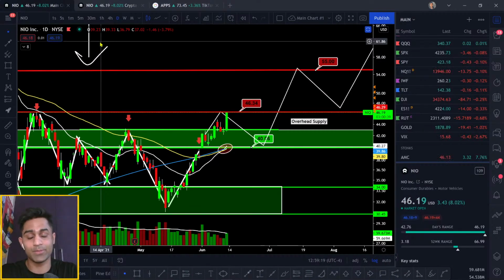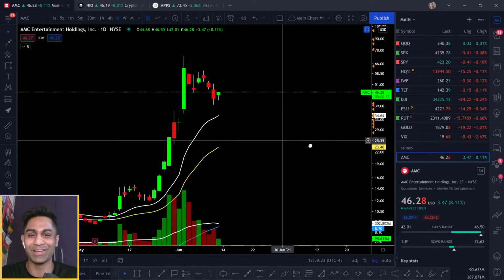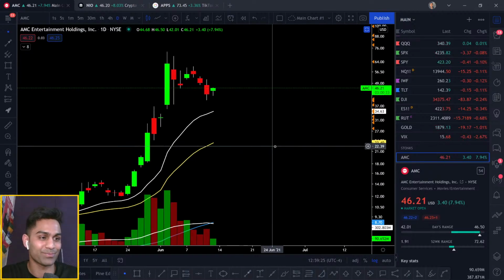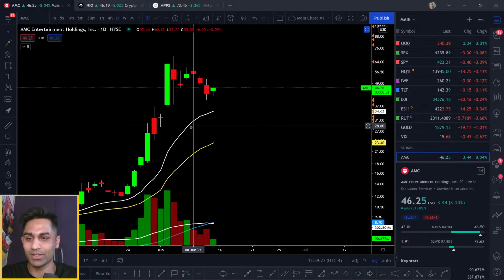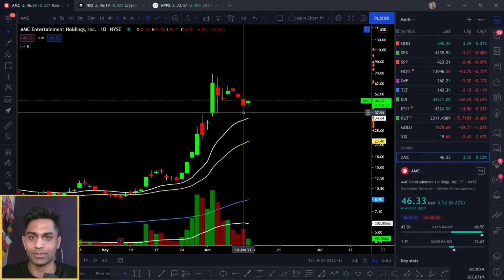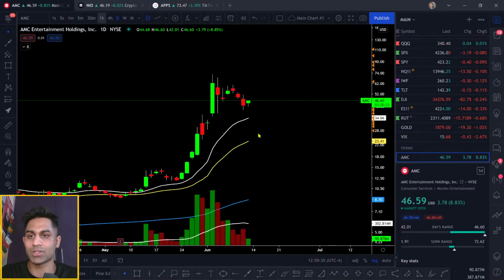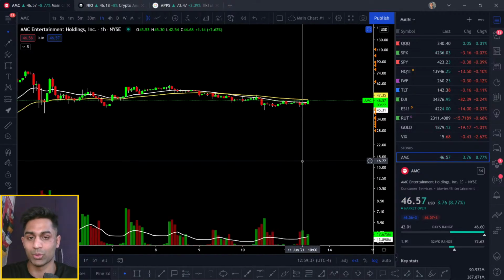I mean, there was a little bit of divergence here, then we saw a breakdown once again. AMC, let's check it. AMC we haven't checked out in a while. AMC is also up over 8%, so there we go. AMC is also pushing higher. Yesterday was a little bit of weakness there for AMC, down about 13%, but there are a lot of support levels that AMC has been holding up.